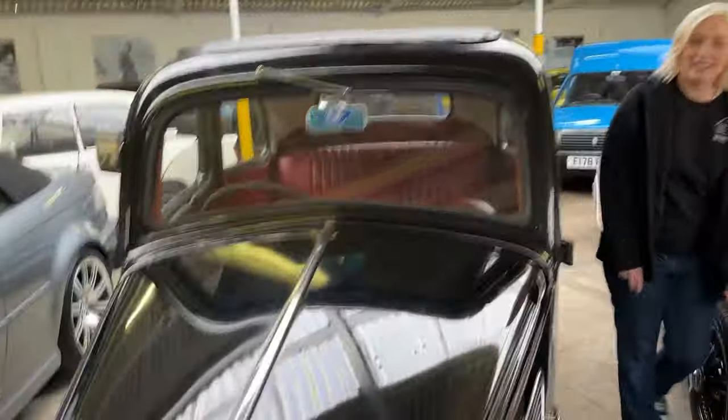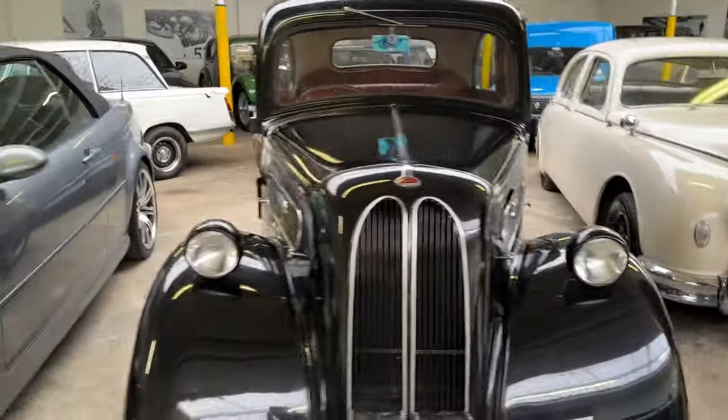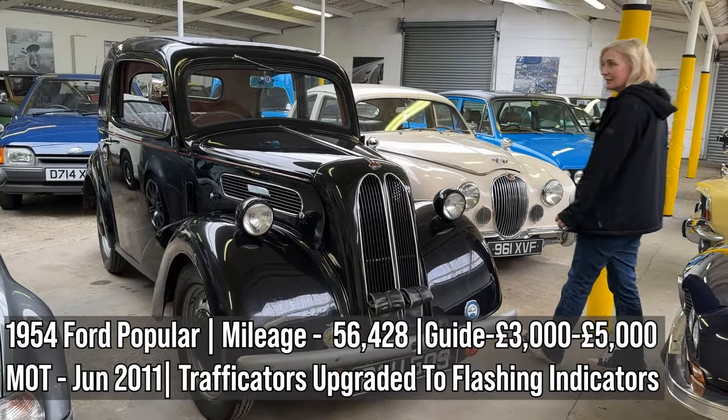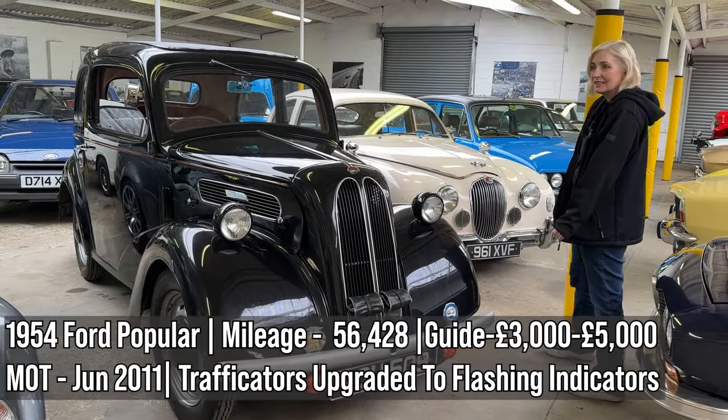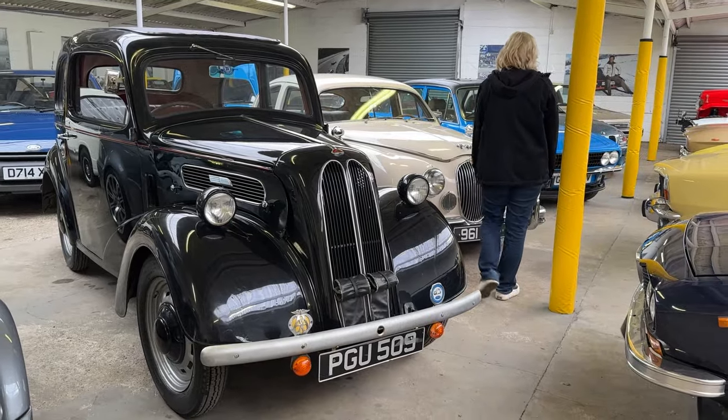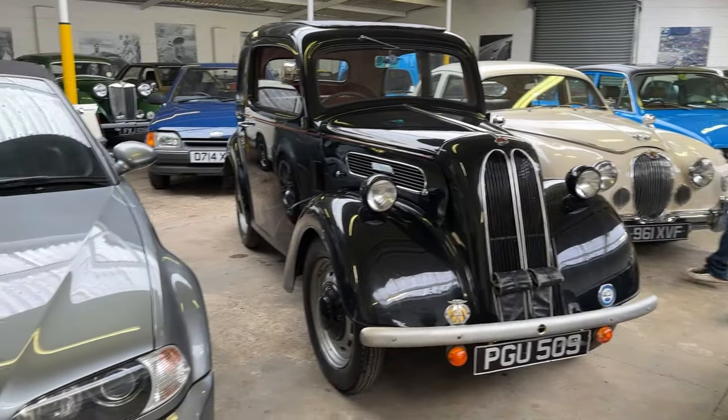God, you're awkward. It's not the first time he said that, folks. No. But yeah, that's lovely, isn't it? Beautiful. That's a more traditional looking Ford Popular. Yeah. I'm used to seeing them as hot rods. Yes, you are. We saw the special over there.